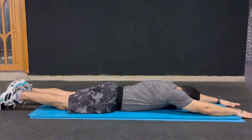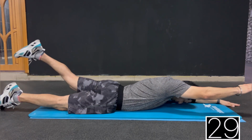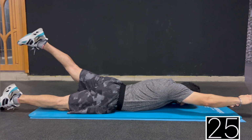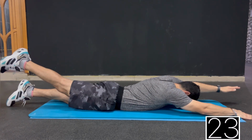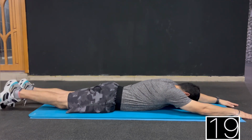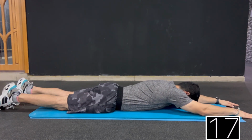Our second exercise will help you strengthen your core and stabilize your posture. Remember to sync the exercise with your respiration, which means you exhale when you exert the force. In this exercise, we exhale while we lift our arms and legs together.